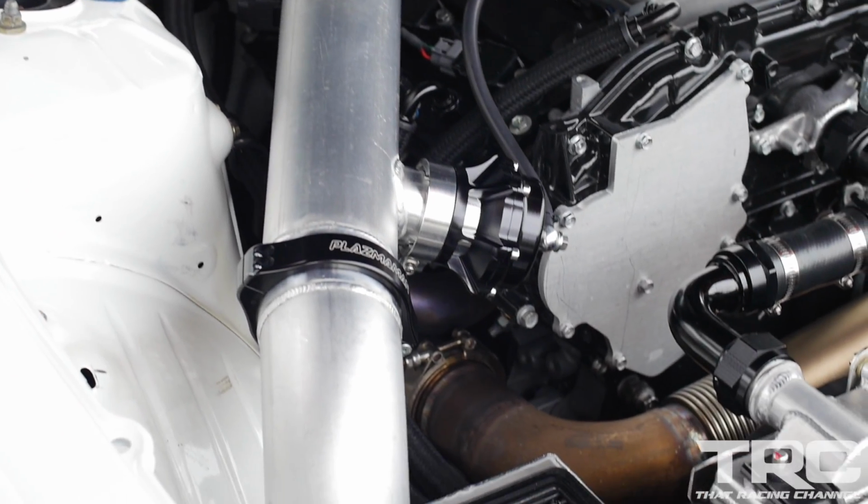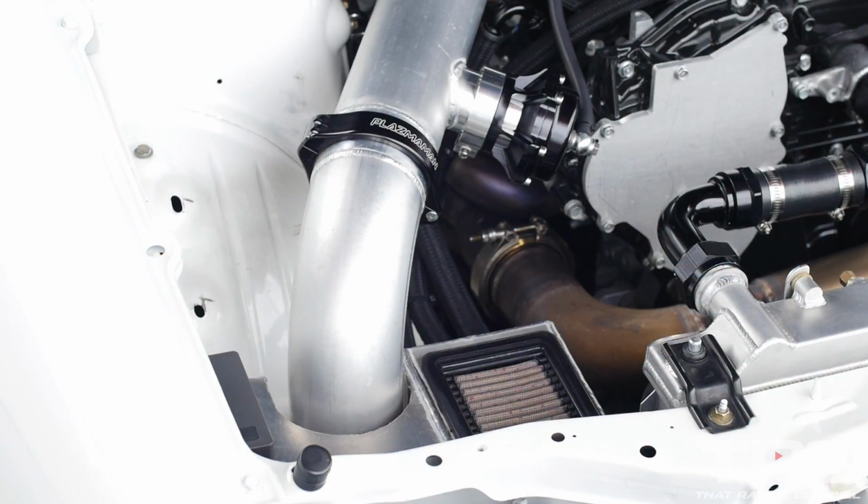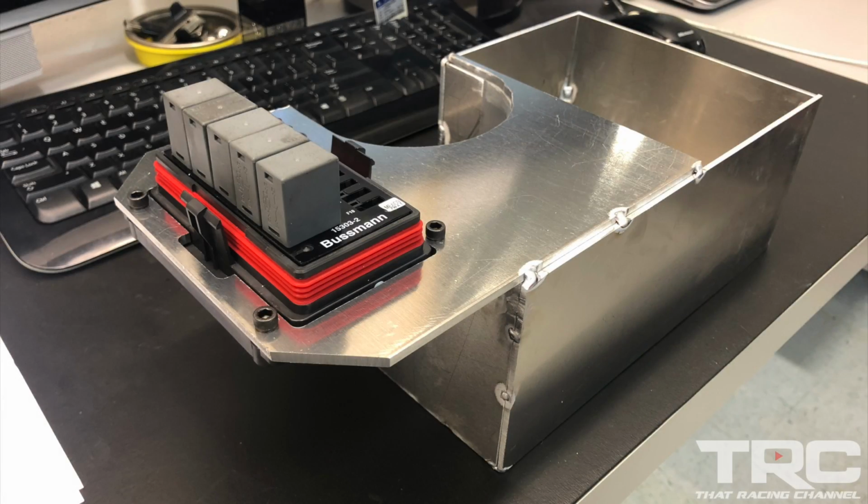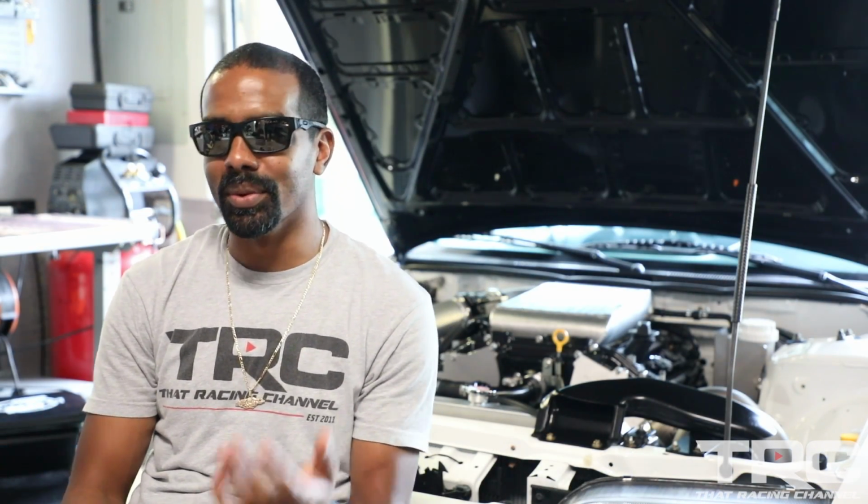Then we got into the fabrication side of the intercooler piping. A good close friend of mine, Kanil Fab, supported me in that, along with fabricating our well-ventilated airbox system all in one. It's our oil catch can and fuse box, everything wrapped up into one, which is a really good highlighted piece of the car that everyone really loves.